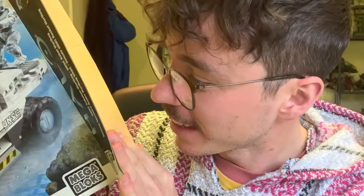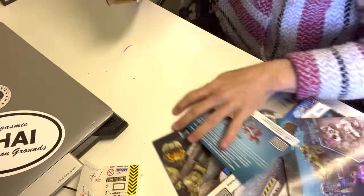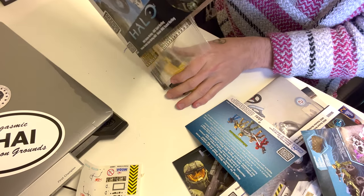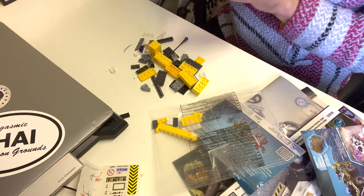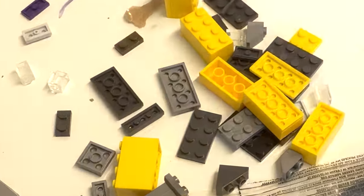Oh, that's brutal. This is garbage. It's garbage, man. No! No figure in that. There's no figure. Alright, guys, this is what's inside our mega box. There's nothing in this box. Oh my gosh, there's nothing.